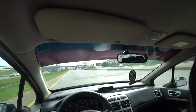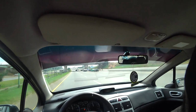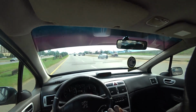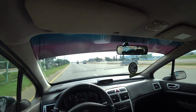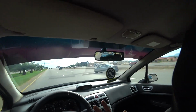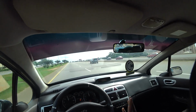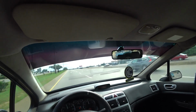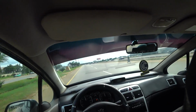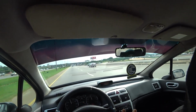Why? Because I don't know if the timing kit and the auxiliary belt kit have been changed by the owner since he got the car. So meaning it could be weak. The auxiliary and the timing could be weak. So I don't even want to push the car hard to put too much stress on it, so it doesn't break while I'm doing this review. So that's one of the things. Other than that, it's very okay.